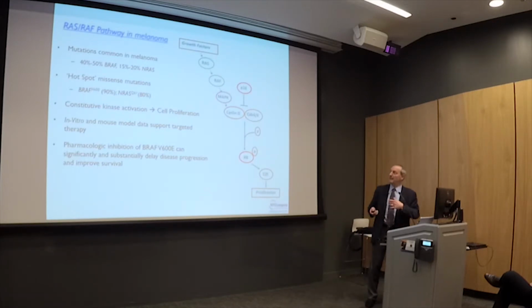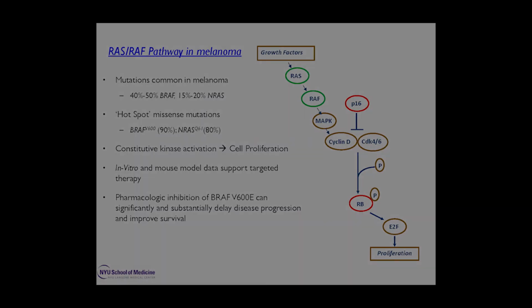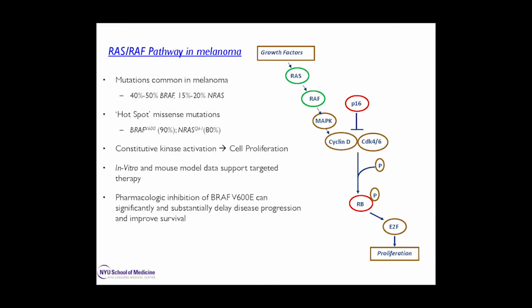Just to review, many of you probably know this already, but this pathway, the RAS-RAF-MAP kinase pathway, is a critical driver for melanoma, very important in many cancers, but really critical in melanoma. And basically, the tumor has sort of co-opted a normal cell signaling pathway through mutation to make this what I call the stuck gas pedal of cancer, right?